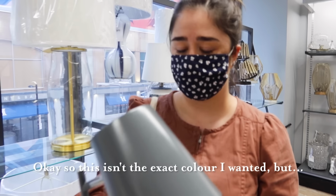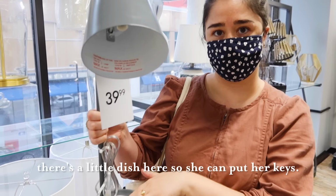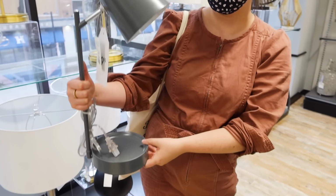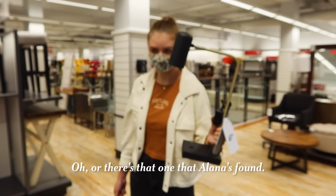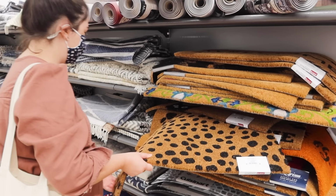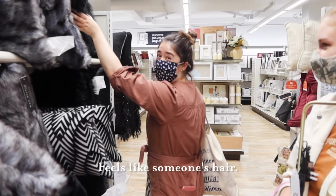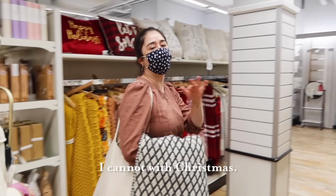Okay, so this isn't the exact color I wanted, but there's a little dish here, so she can put her keys. Oh, or there's that one that Elena found. Oh, that's so cute. It's giving Shelby. Feels like someone's like, here. Like, I cannot with Christmas.